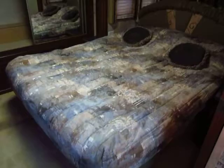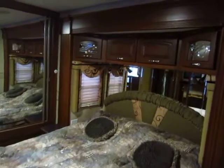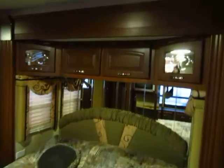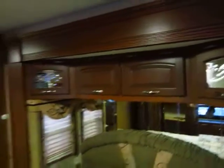True queen bed, room for a king if you did want to upgrade. There is the width to do that. Both windows on each side of the bed will open for ventilation. Extra storage above the bed, and I love just the little glass etchings there. Just some little touch of character. That's something I've always enjoyed.